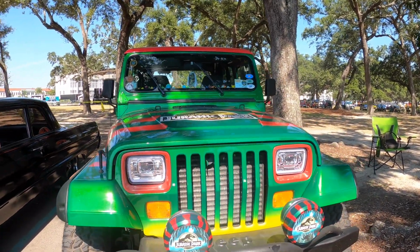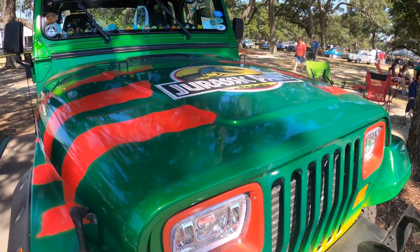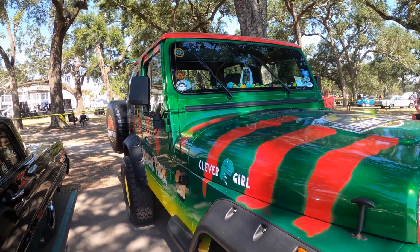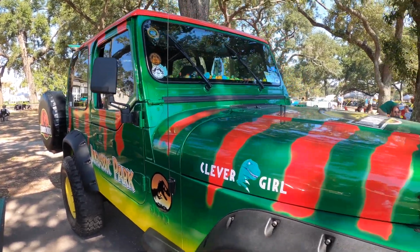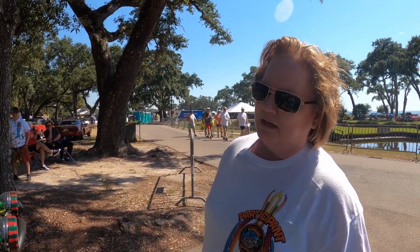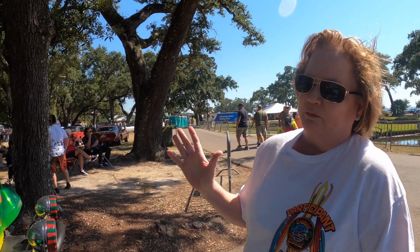Everything is hand painted, airbrushed. I mean, it's just absolutely brilliant, honestly, especially using so many different colors. Yes. That could not have been easy. Did he start it off with green at first and then add on the others? No, what he did was he started with just a concept of what he wanted to do.